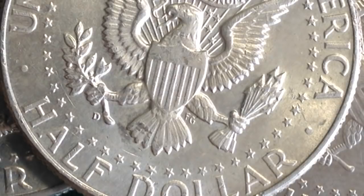Now, moving on to 1982, it gets a little bit more interesting, because there are two types of errors in 1982. There's the completely missing initials, and then there's the F that's just missing in the FG initials. The designer's name is Frank Gasparro, so his initials would be FG. The Cherry Picker's Guide estimates that there could be at least 50,000 known errors that are missing the F out of the FG. So that's definitely something worth knowing and looking for, and these are definitely attainable.